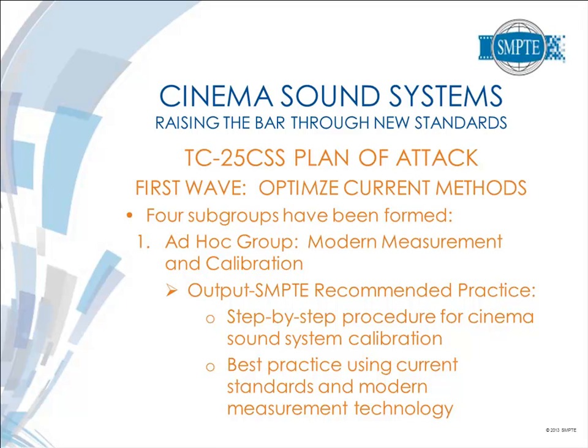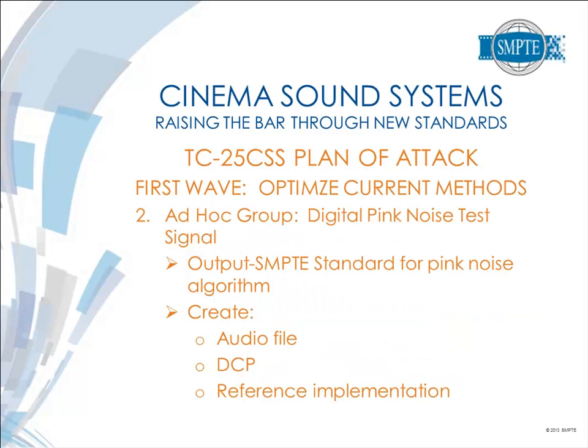We have an ad hoc group to deal with modern measurement and calibration. Their output's going to be a recommended practice that has a step-by-step procedure for cinema sound system calibration, which will essentially be a best practice using current standards and modern measurement technology. As you can imagine, the standards that are in place were written quite a while ago. Technology's come a long way. We've got new machines, new analyzers, better mics. We have all kinds of things. So we want to kind of document that and what the best practices are today.